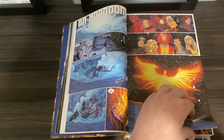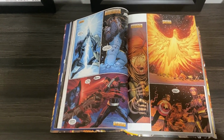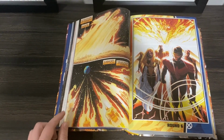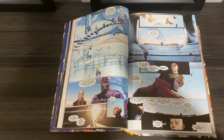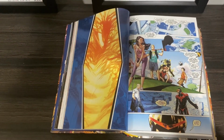The Phoenix Force does not do what it was expected to do, but I won't spoil what it does do for those who haven't read it yet. And then just more battling ensues. Just superheroes punching each other in the face. So, is it worth picking up? I think that's the big question, and let me be honest with you guys. Before I read this story, I had heard a lot of things about it.